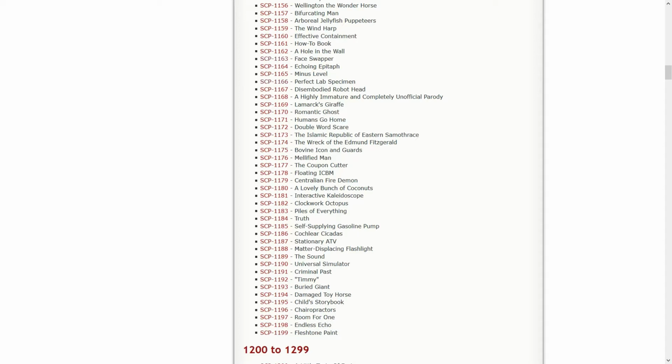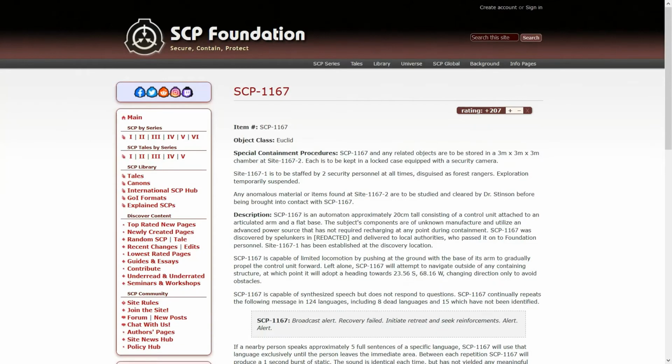And now for a disembodied robot head, which is either going to be just as messed up as the perfect lab specimen, or Keter, who knows. Well, it's Euclid.